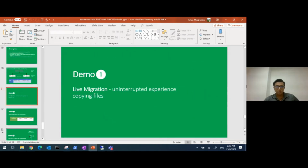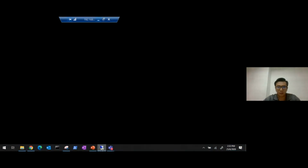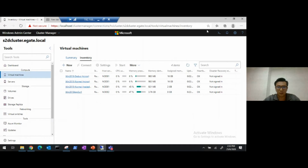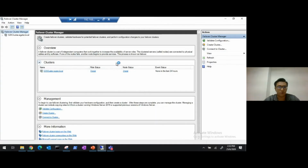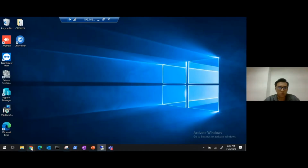Let's go through the first demo. It is about live migration. Live migration in fact is not a new demo to everybody, and in fact this technology is not a new technology. All the while we're using failover cluster, right? We are using the failover cluster manager to do the live migration, right? But today I'm not going to use the failover cluster manager to do this. I will introduce you to another tool called Windows Admin Center.